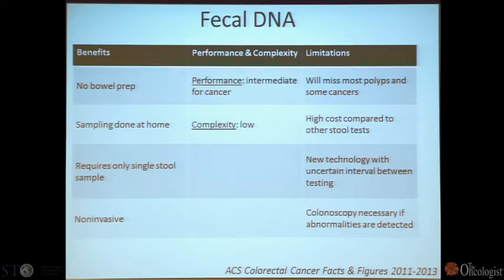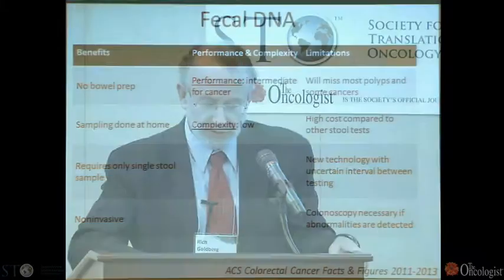So the advantages of this: no bowel prep, sampling done at home, single stool specimen, non-invasive. The limitations: it'll still miss some polyps, the smaller polyps, and some cancers. The cost of it is much higher, obviously, than fecal occult blood testing. It's a new technology, and so we haven't had it to look at for a long time, and you still have to do colonoscopy.